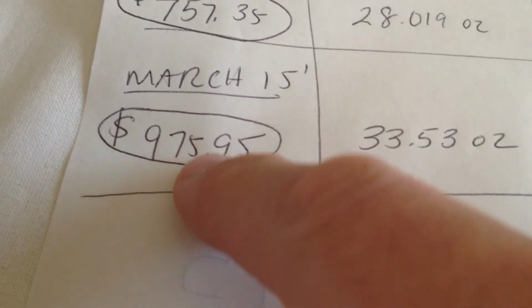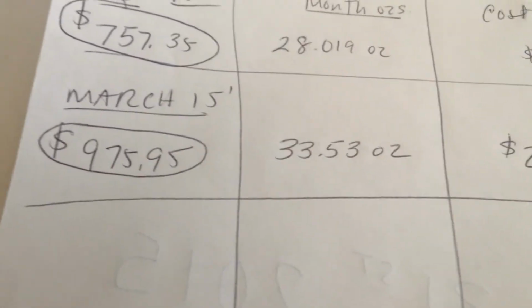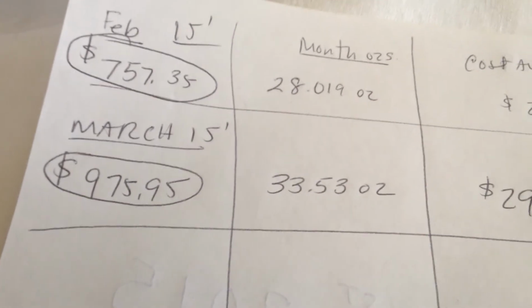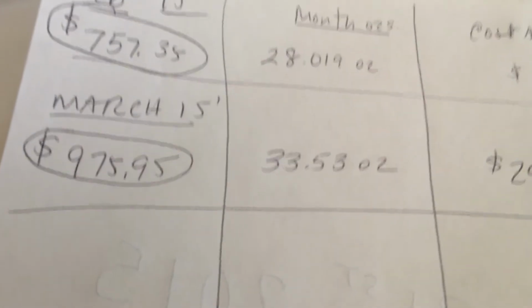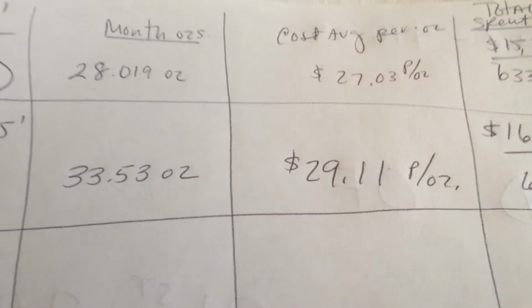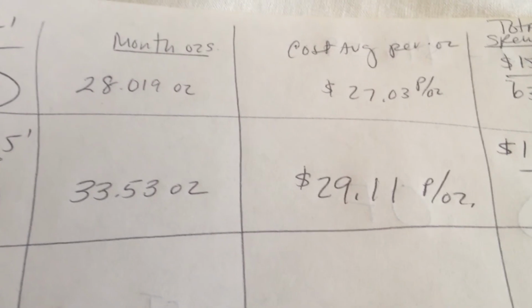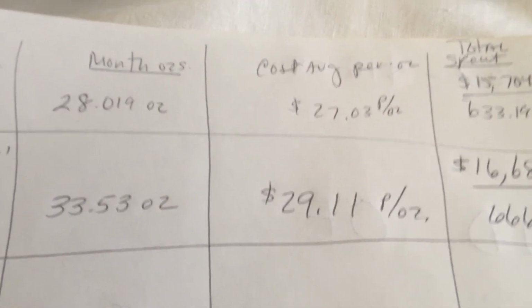This is basically this month of March. Let me just recap this. I spent $975.95 on 33.53 ounces, which was terrific, and a couple of those were free ounces. Probably about 5.5 ounces of them were free. Dealing with my 1 ounce a day average, and I'm just slightly above it. My cost average per ounce was 29.11. A little bit higher this month just because I got some more premium pieces, and I tried to knock out a couple of Britannia years that I've been going for.